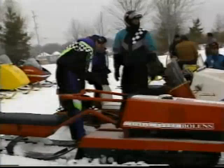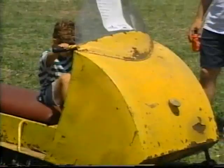I think it's just important that we collect some of this stuff, we restore it, and that it should be on display for everyone to enjoy and to look at. And the only way I can think of is a museum where it's open to the public. And I just think it would be a real bonus to the industry and to our community.